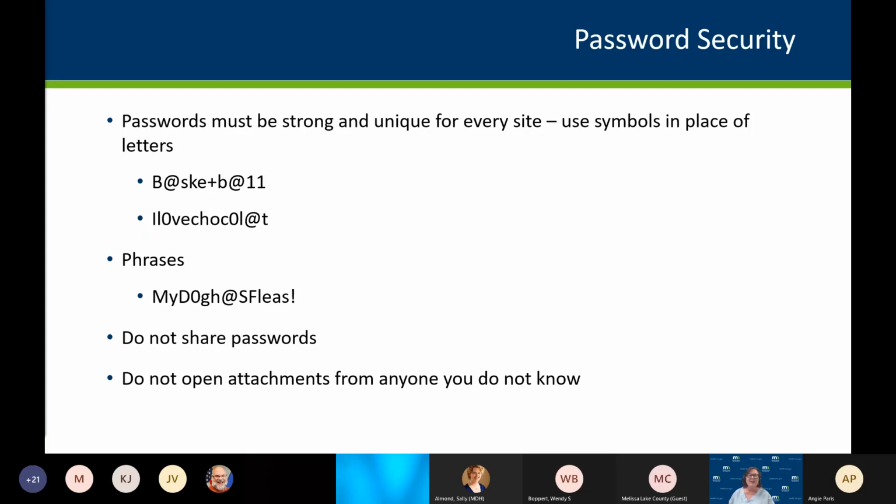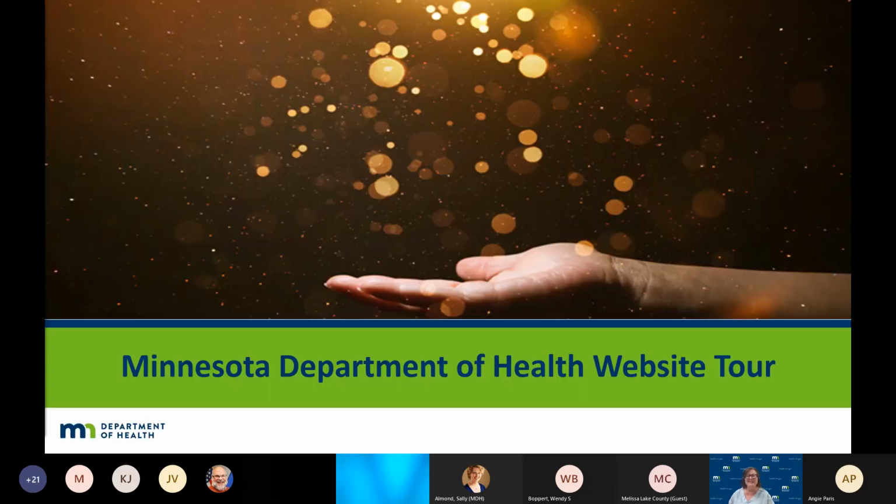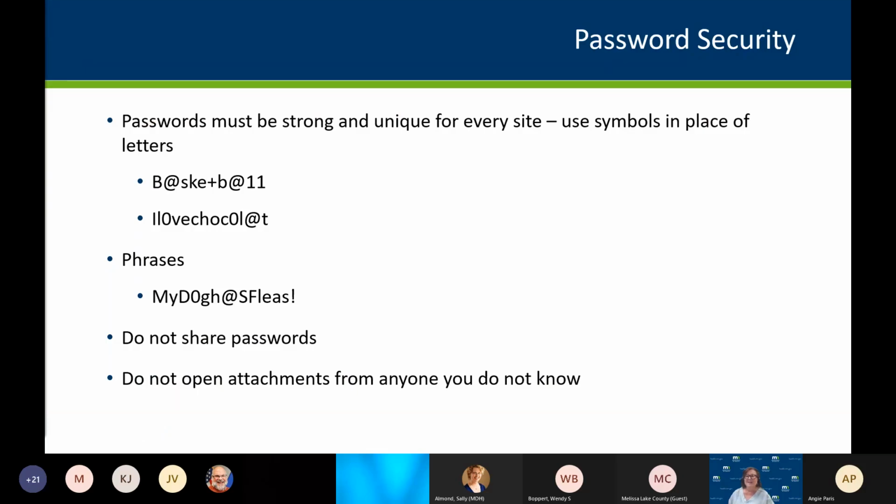So I'm going to look at the slide here. Passwords must be strong and unique for every site. So for example, I put a couple of examples here. Basketball, spelled differently with ones for the L's, @ for the A's, and for the T I use the plus sign. The next one, I love chocolat. And the same thing, you can put letters, numbers in, whatever works. The other thing is short phrases are good too. My dog has fleas. So again, don't share passwords and don't open attachments from anyone, even ones you do know. It's very basic and it's very important.